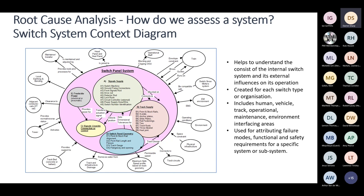Then we looked at geometry. So within the switch panel geometry, the face up, the lengths, the curvatures, the track gauges, the flangeways and the openings and so on. And we looked at the line side equipment and so on. So that's the internal system for the switch panel system. And then we looked at the external influences and how they affect it. So this really helps to understand the consist of all the internal and the external influences.